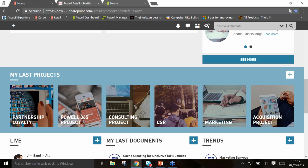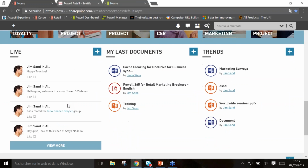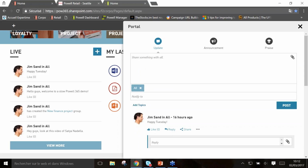Below that, we really transition away from the communication aspect and we dive into the productivity aspect and the collaboration aspect of our portal. The first thing you see at the top here is My Last Projects. And these are all different SharePoint sites that actually come together and represent different projects for your employees. Below that, you have the Live feature, and this is actually the Yammer Enterprise Social Network. With a click of the button, you can dive into your Yammer feed and you never actually leave the portal itself. You can share a comment.